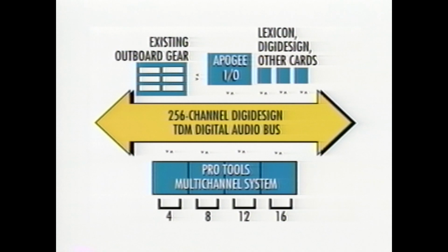Just like that. A custom VLSI chip provides 256 channels of 24-bit digital audio connections, which can be routed between our audio cards and a wide variety of third-party NuBus boards. This brings us to an important point. We've given the TDM Digital Audio Bus a truly open architecture, and we're inviting other manufacturers to develop boards that will simply plug in to provide you with all of the functions of a completely automated digital recording studio.